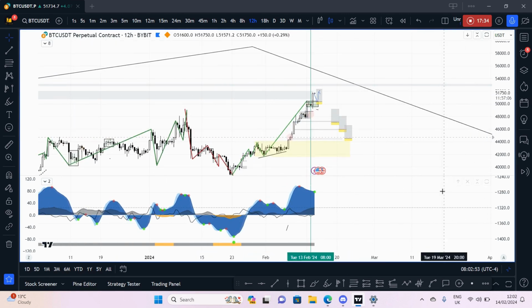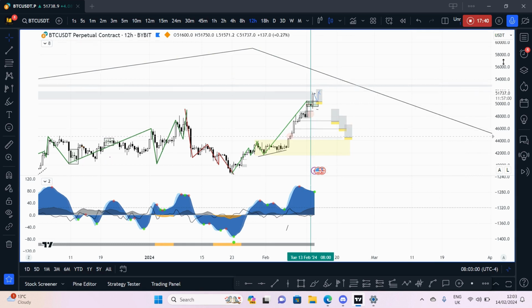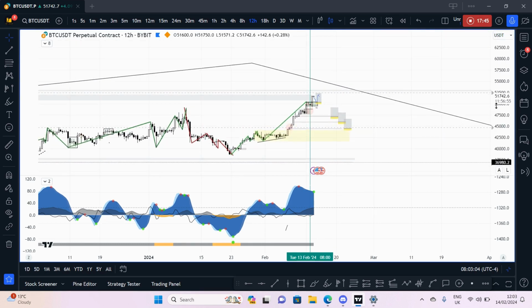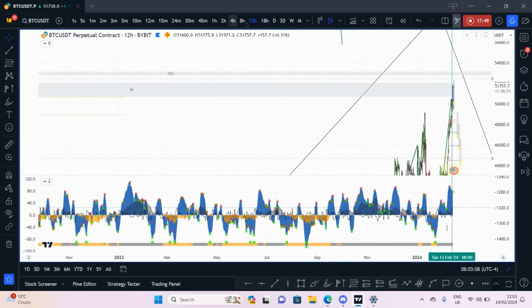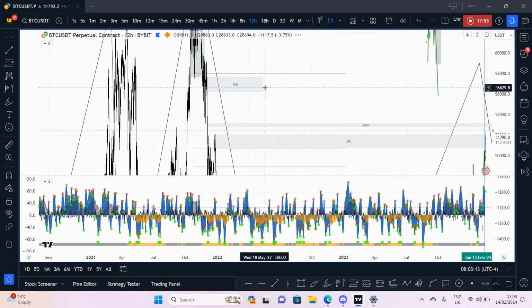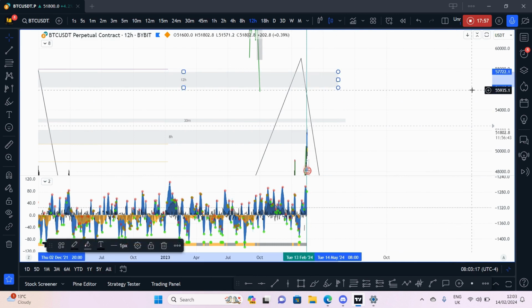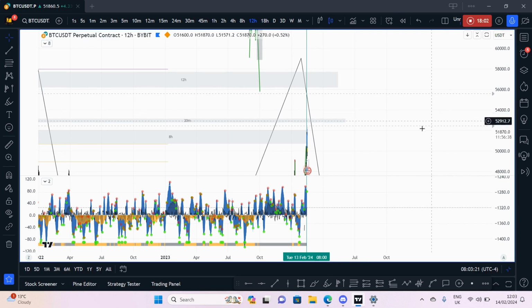So where am I going to set my alerts? Alert number 1 will be below that supply. Add alert over there. And alert number 2. Where are we? Yeah, that's below the 30-minute supply. Where is this 12-hour supply? It's disappeared. Oh, that's because I didn't drag it across. If I drag that across, alert number 2 will be just around there. So that is what I am looking out for.